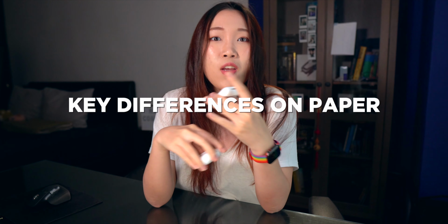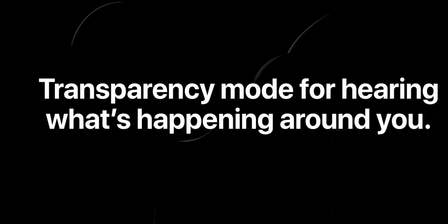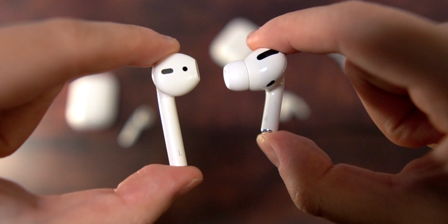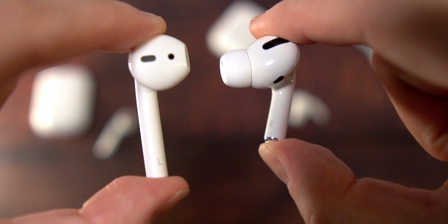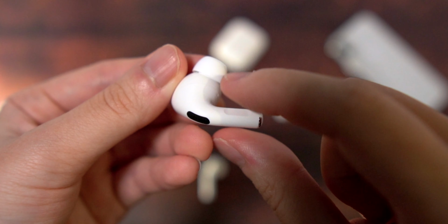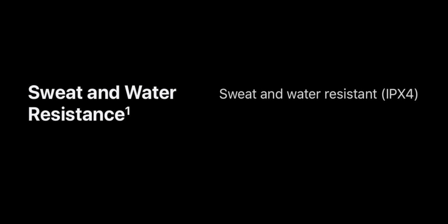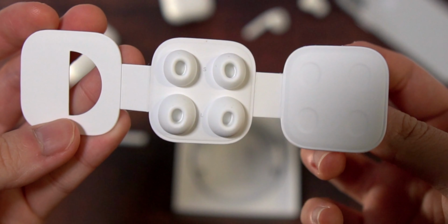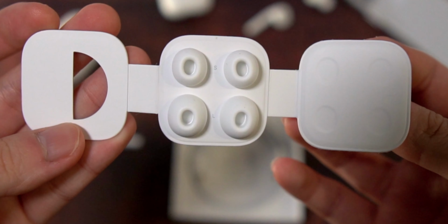So here are the key differences between these two on paper. The AirPods Pro has ANC and audio transparency mode. It has a slightly longer battery life for calls, shorter stem, and with this shorter stem, it actually has a different way of controlling music. You squeeze instead of tapping on the stems. It also has an IPX4 water and sweat resistance in your design with 3 sets of tips of different sizes, and also people claim that this has slightly better audio quality.